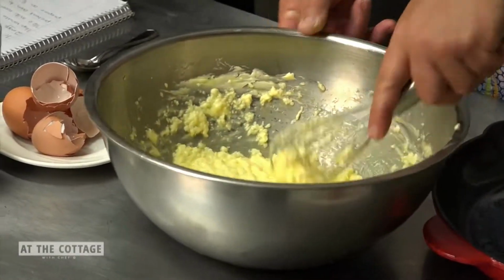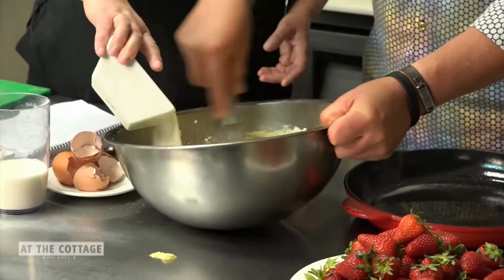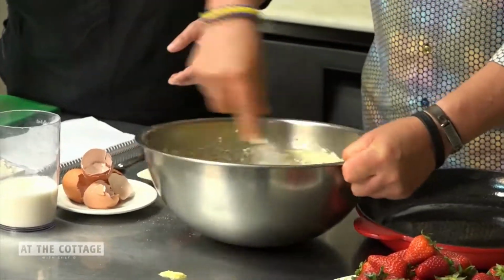How's that looking? That's looking pretty good. So let's add our sugar. We're gonna have 2 cups of sugar in here again because we're doubling it. And if you're making something, you might as well double it because it's gonna keep. And again, you can reinvent it.